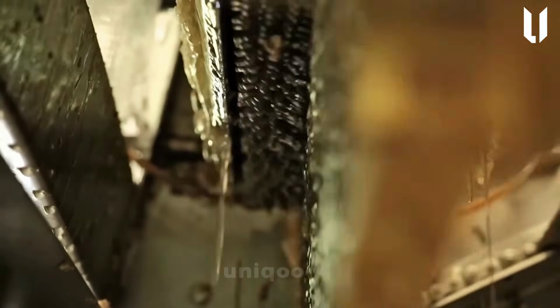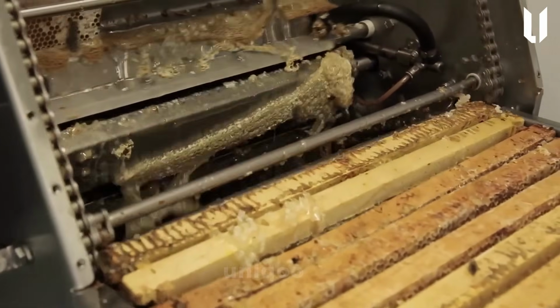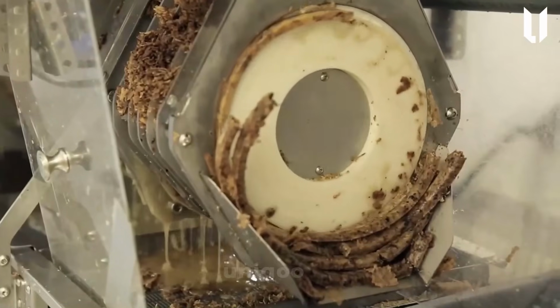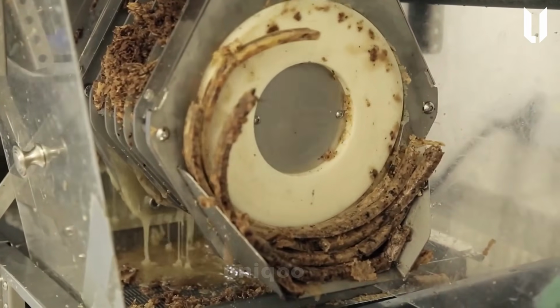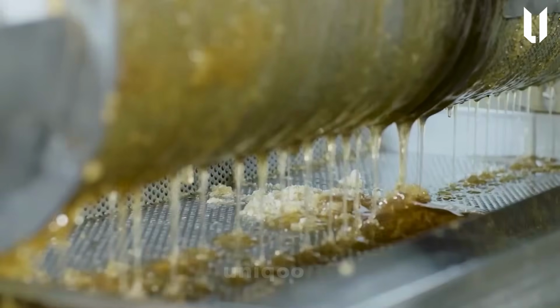The wax that's removed isn't wasted. It's valuable and can be reused many times. It's often melted down and used to make other products like candles, lip balms, and skin creams, adding extra value to the beekeeping process. After uncapping, the honeycombs go through extraction.